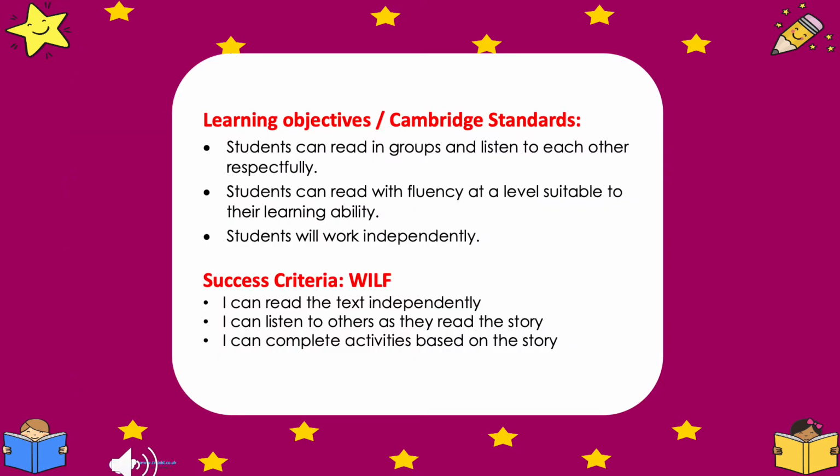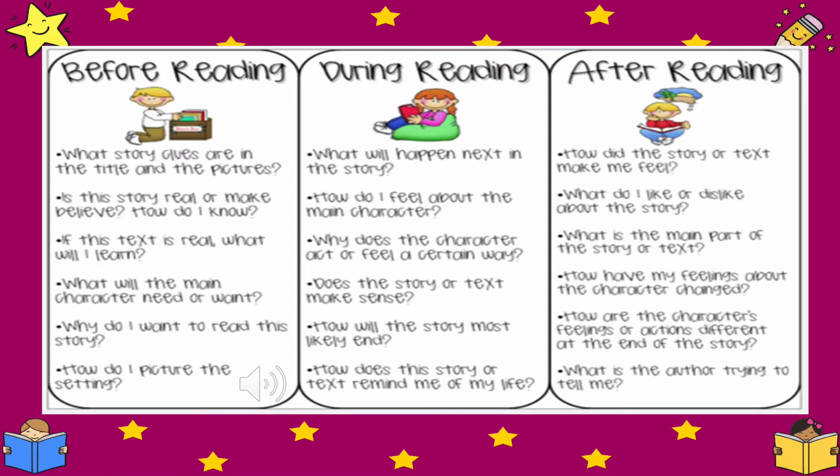Before we start our story, let's have a look at the learning objectives and the success criteria. After this lesson, I want you to read the text independently, and you should listen, and you should even read the story for your friends. And I want you to complete some activities based on the story. Also, while reading the story, I want you to concentrate on these three things: before reading, during reading, and after reading.